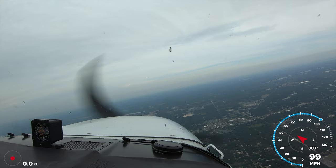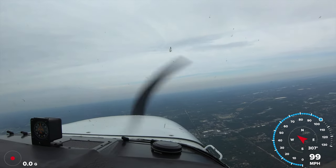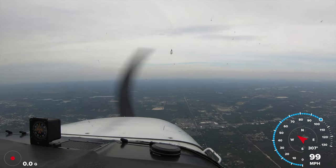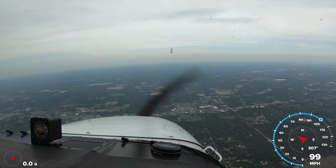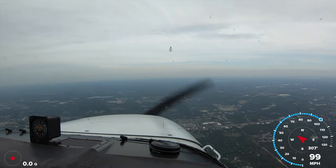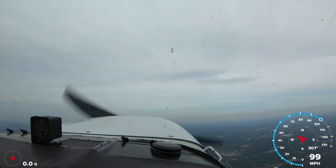Awesome. Okay. Yeah, he's pretty far away. You're good. Okay, let's try this here now. So, simulating a departure stall. Pitch down, 65 knots. 65 knots, there it is. We're gonna go power idle, and I'm gonna stall this. Staying coordinated, warning.